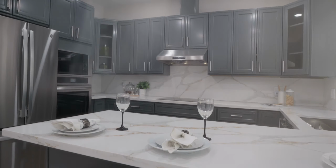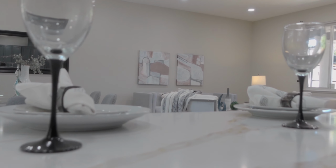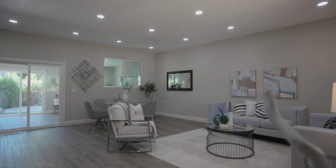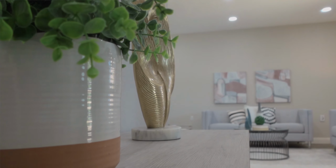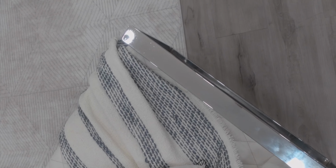Now let me tell you about the features of this house. First of all, beautiful interior with custom cabinets in the kitchen, brand new stainless steel appliances, quartz countertops. We have 9-foot ceilings, again, a unique feature of this house that other properties around here don't have. All of the house is completely redone with high-end laminate flooring.